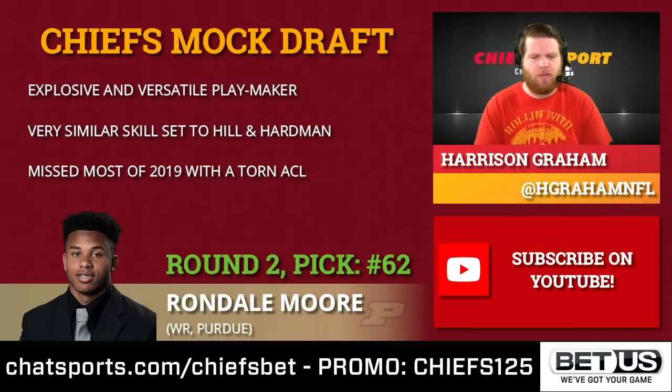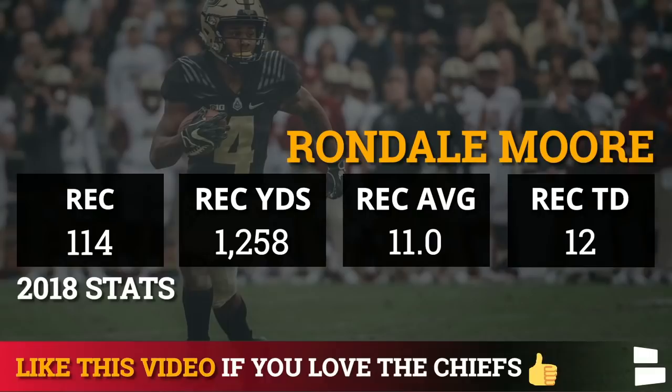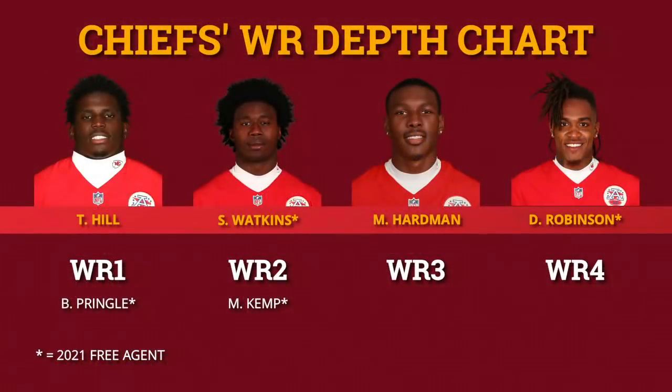I know he missed the first couple of games, so he's been banged up, but when he was out there in 2018, my God, he was incredible. True freshman, these were his numbers: 114 catches, over 1,200 yards, and 12 touchdowns. And they used him in the rush game and the return game. This guy did it all for Purdue. He's an explosive player. Initially opted out, opted back in when the Big Ten decided to play, and hopefully he gets to play some the rest of the season and then can be a top 50, top 75 type of pick. I like him in round 2 a lot.